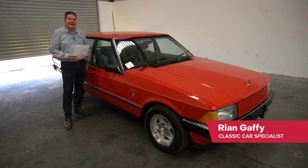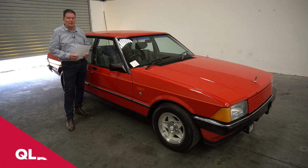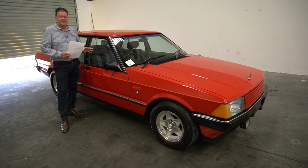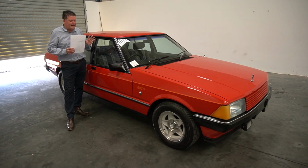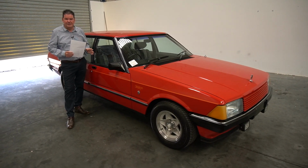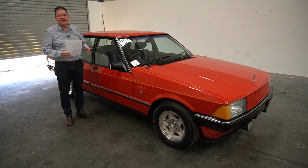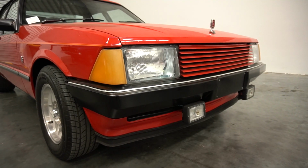We've got an XD ESP Fairmont Ghia sedan, 5.8 auto. Now, this car was factory ordered for a Ford dealer principal in Brisbane way back in 1980. And the car's been off the road since '95. The dealer principal had it for a couple of months, then sold it, and the gentleman parked it up in 1995. It is a factory matching numbers, 5.8 ESP Ghia.